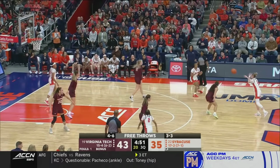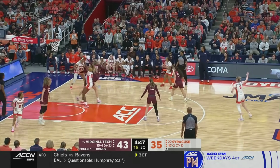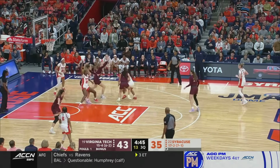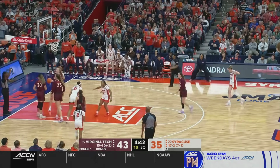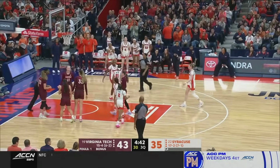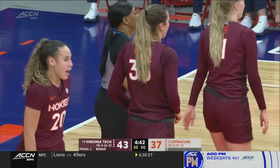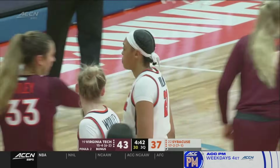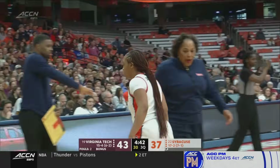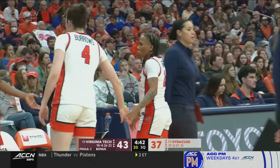A little quiet 7-0 run for the Hokies here over the last minute. Kennedy Perkins puts it on the floor, lays it off to Wilson, edges, and finishes. That's a good pump fake there for Shania Wilson. So Wilson ends the 7-0 run and will finish at the free throw line when we return. It's 43-37 in this top 25 duel in Syracuse.